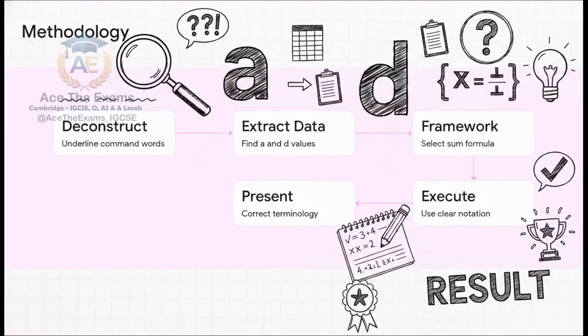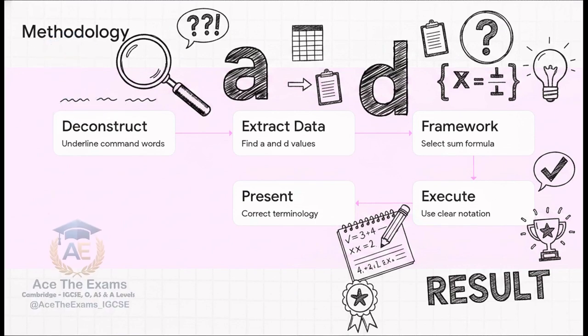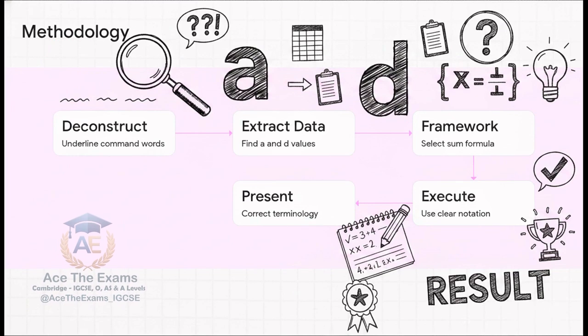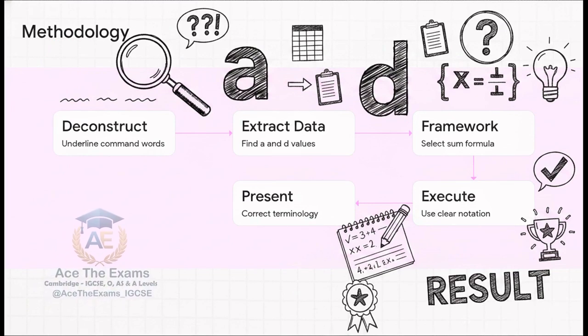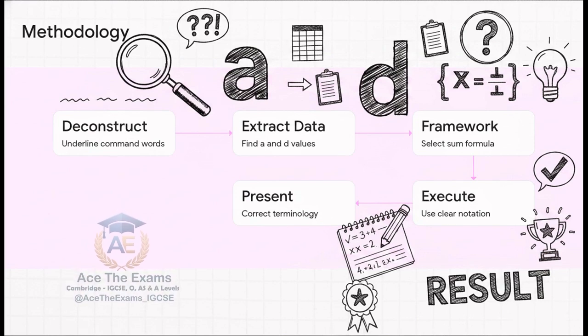Okay, this is the exact 5-step standardized sequence you have got to follow for every single multi-stage arithmetic series problem. This is how we map that PEEL framework directly into our math. Step 1, deconstruct the question. Underline those command words. Step 2, extract your relevant data. Explicitly write down your initial value A and your common difference D. Boom, that's your point and evidence.